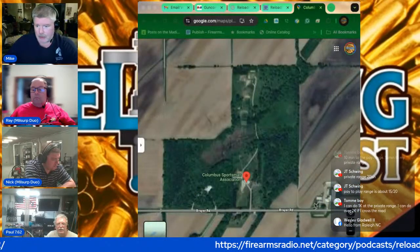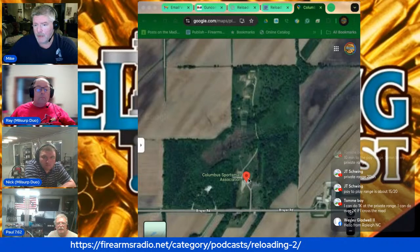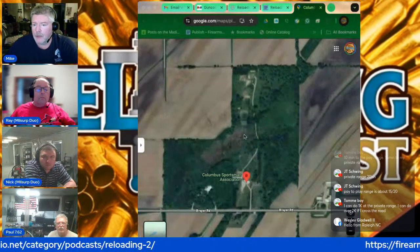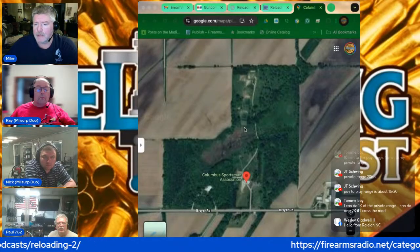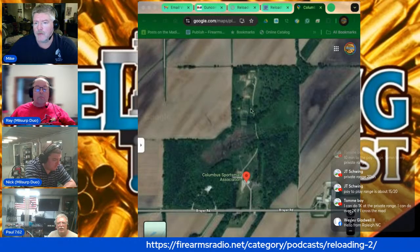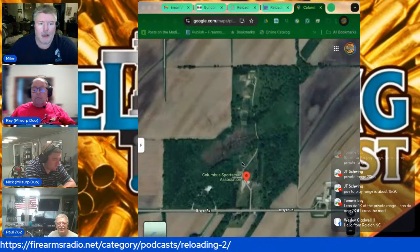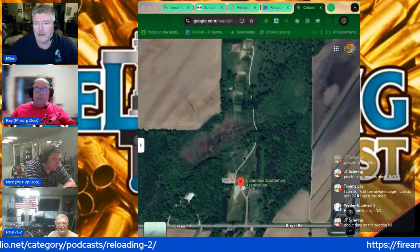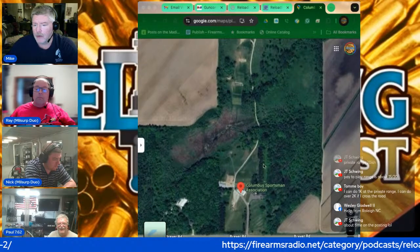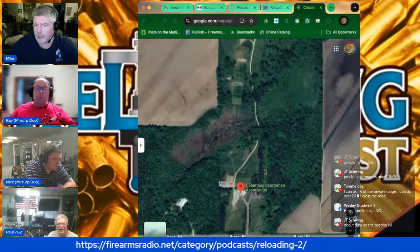But yeah, as you look, you can see the pin that's dropped. If you look straight up, you'll see that patch of brown. And then as you start to look above that, you can see where the berms are for the long distance range. But then as I zoom in, it gets a little clearer. And then over here is actually the original shorter range that we were talking about.